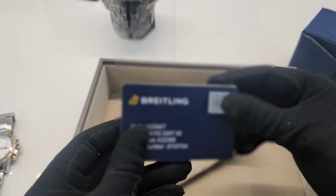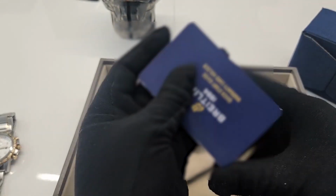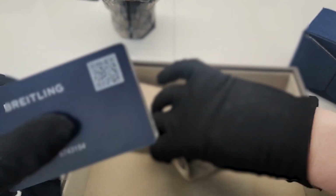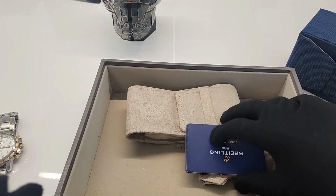And then warranty card, this is the warranty card. Pretty cool. And yeah, this goes over all the instructions and everything with it, which is really cool. And this is that warranty card, and then you also have a case that allows this to fit into it, which is really cool. So I just wanted to be able to showcase that with you as well with the watch.